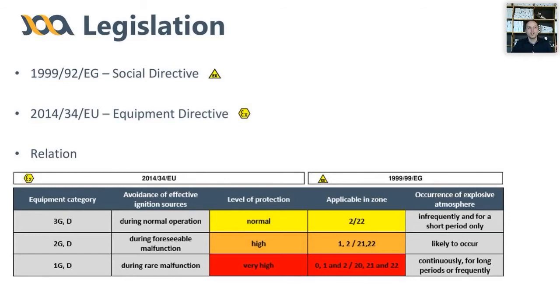So basically, every company which is working with explosive material will come in contact with ATEX directives. So as a company, you will be dealing with two main directives then. That's the 1999/92/EG, known as the Social Directive, which describes responsibilities and steps for a company to establish a safe working environment for your employees. So you see here, the drive is really safety.